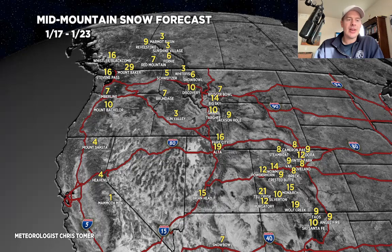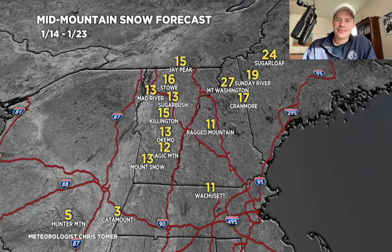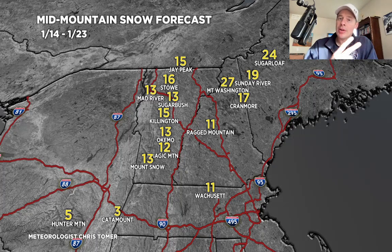Let's shift to the Northeast. Okay, so the totals look good. Vermont, New Hampshire, Maine. But what we're dealing with here are the totals from 2 different storm systems. There is a first storm system midway through the period, like 19-ish, maybe 20th. And then there's another storm around the 22nd, 23rd. So 2 different storm systems will hit and deliver, it looks like, 1 to 2 feet of accumulation.